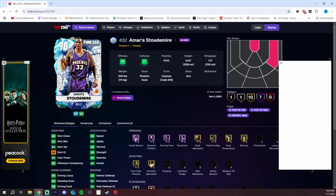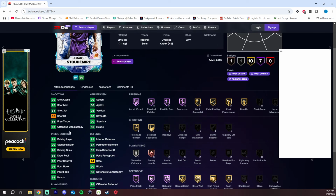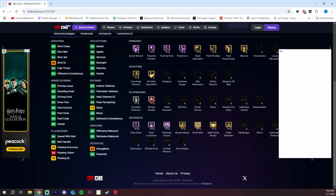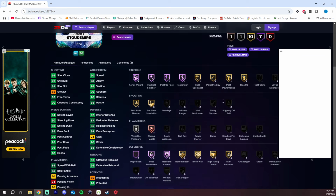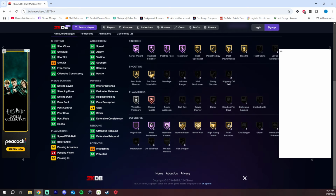And then Amari Stoudemire, who is probably the best of the opals. I mean, he's super athletic. His jumper's better this year. He's got 90 speed. He's defensively pretty solid, but again, even though he's the best of the cards on paper, he's still only got 19 total badges. He still needs Deadeye, Limitless, Shifty Shooter, Slippery Off Ball.